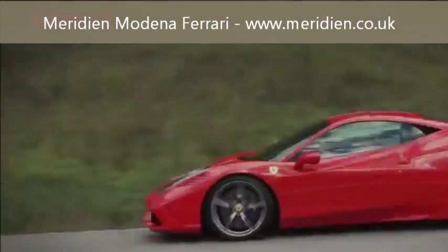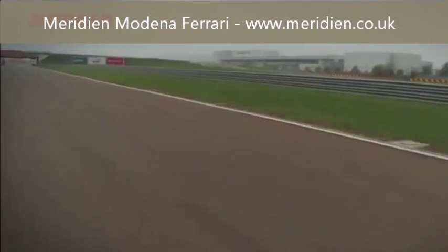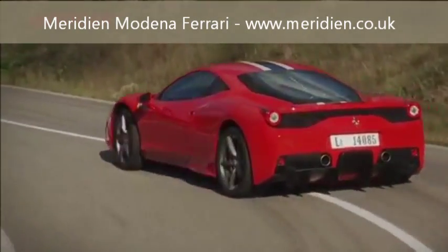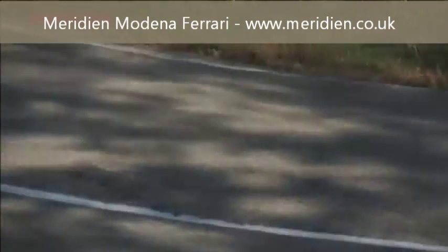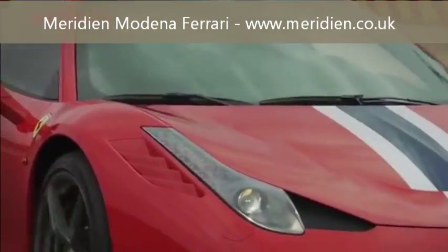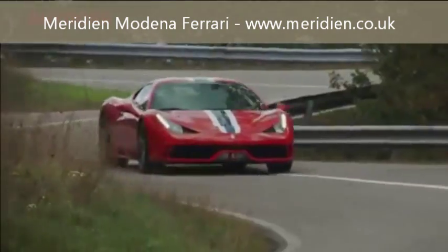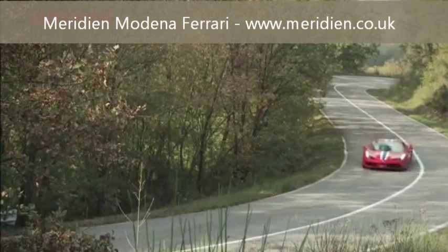The 458 Speciale is the fastest, most advanced, but also the most fun to drive mid-engined V8 that Ferrari has ever built. And those are Ferrari's words, not ours. It'll cost just over £200,000 when it reaches the UK next February, and in reality it will be one of the most exciting road cars there has ever been. Here is a little taster as to why.